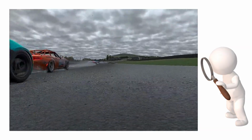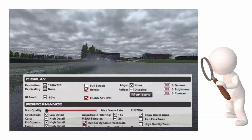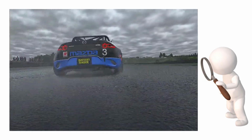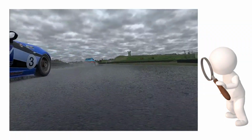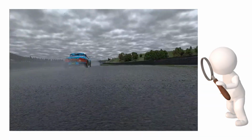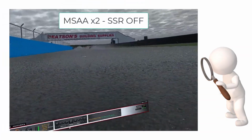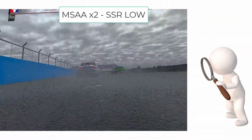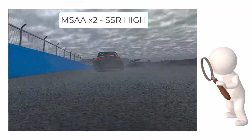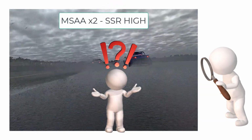Here is a 12-car AI race in heavy rain, with iRacing set at MSSA times 2. The viewpoint is from the nose of the car so that you can get a better look at the track, but I've also turned off foveated rendering in the OpenXR toolkit to give as clear an image as possible of the track. This is SSR off, and this is SSR set to low, and this is SSR at high. What differences did you see?